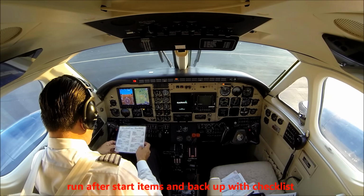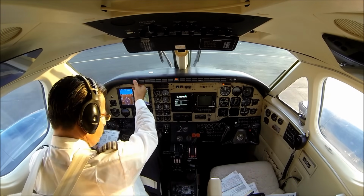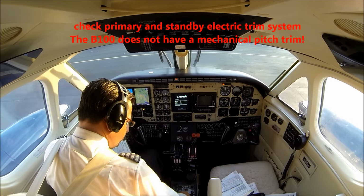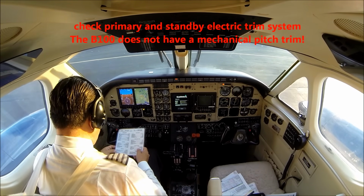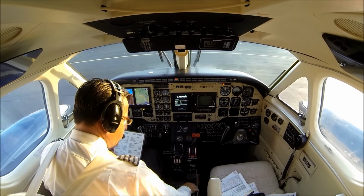The after start is completed. Flight controls checked, flaps up. The primary and the secondary trim systems checked. Autopilot checked. Bleed air is set.